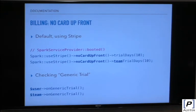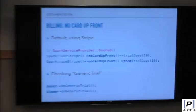The default is to not require a card up front when they're signing up. What happens is you sign up, you give your information, you don't put a card in, and they put you on a generic trial. In this case, it would start a generic trial for 10 days, or a team trial days. And what you would do is read the user and look for if they're on a generic trial. That means they've started, but they haven't chosen a plan yet. That's a really low friction way to get your users in and on your platform.